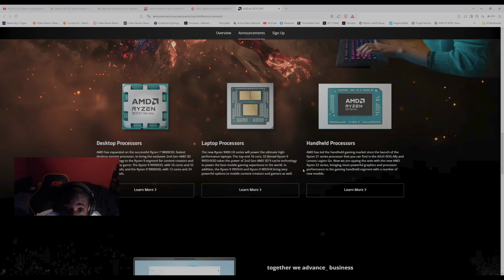This is the new Z2 series, bringing more powerful graphics and processor performance to the gaming handheld segment. So, you know what? I can't wait to see what's going on with the new Asus ROG Ally, or even better yet, the new Switch console, because they might look into the Ryzen Z series for that. Maybe. That's me probably speculating, so we'll see.